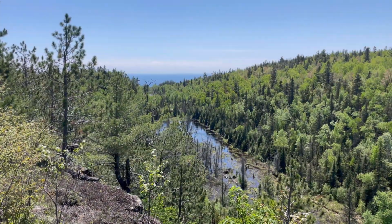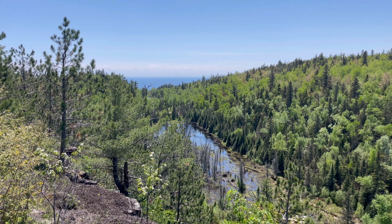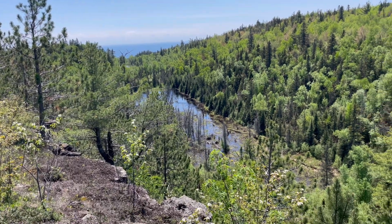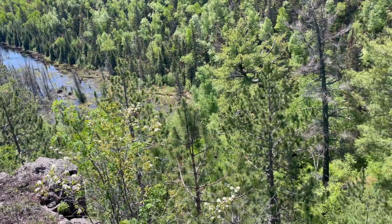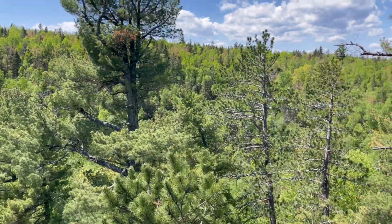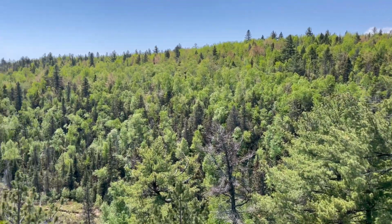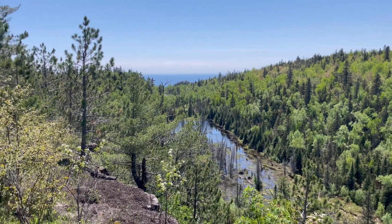Well, I've made it to the top of Fault Line Ridge, and out there you see Lake Superior right between those two ridge lines right there, and you see the little beaver pond down there. You can kind of see how far up I am. So yeah, just beautiful out here today. About 60 degrees. Gorgeous.